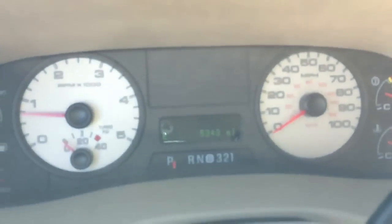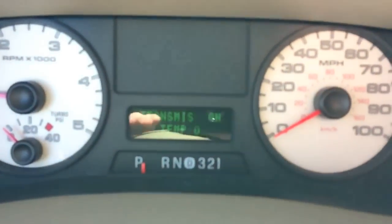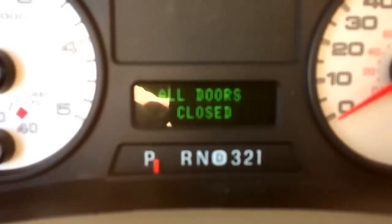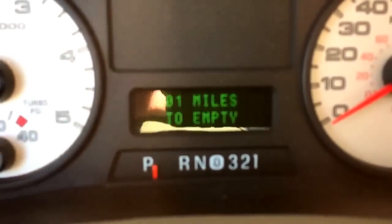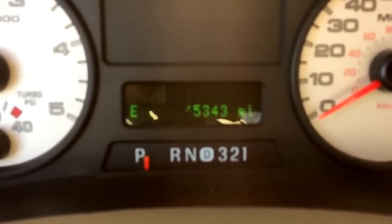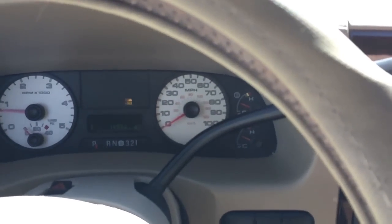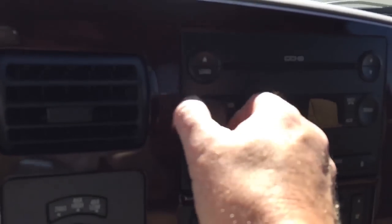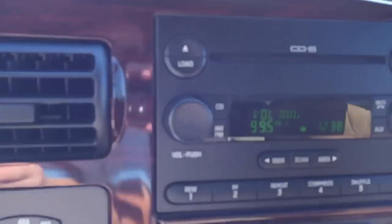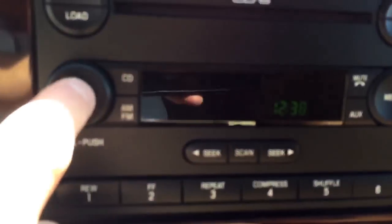All right, let me run through a systems check here. There it is. Not a good time to do this. The glare is terrible. That's that. 145,343 miles. There's a tow haul on and off. Radio. There's your radio manual. Going into steering controls. Change station. All right, radio works fine.